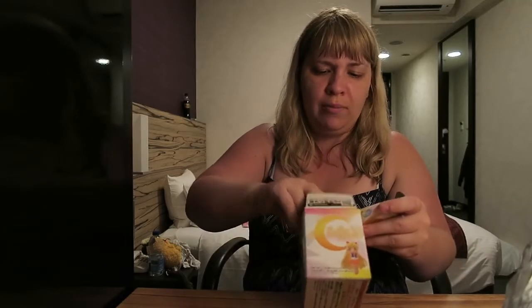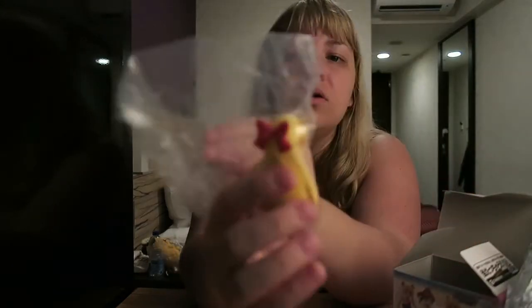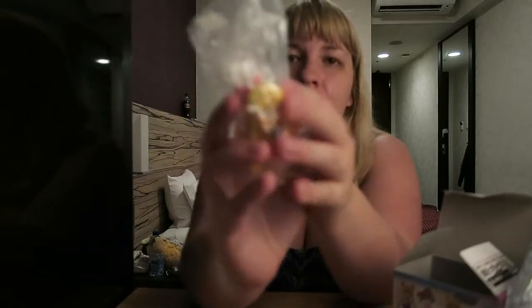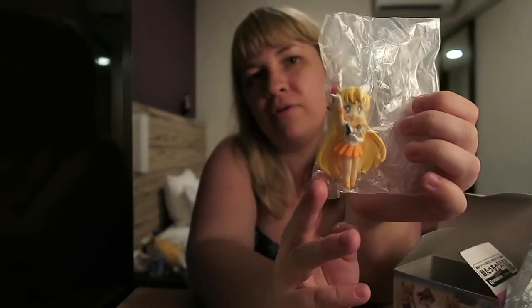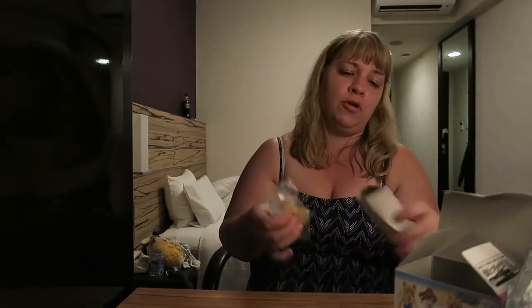So let me just open her up. Let's have a look at her. I'm not going to take her completely out of the bag. I'll do that when I get home because I don't want to lose anything. She comes with a little stand. That's her. And I think Sailor Venus is really probably the prettiest of the Sailor Scouts. She's quite pretty. Yeah. So I got Sailor Venus to go with my Jupiter and Sailor Moon, and they're sitting on top of one of my bookshelves, so she can join the party and sit with them as well. Okay, put that back in the box. I'm going to keep the box for now, so she makes it home safely.